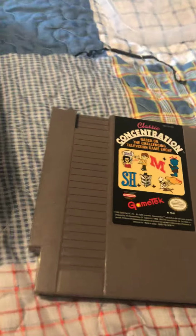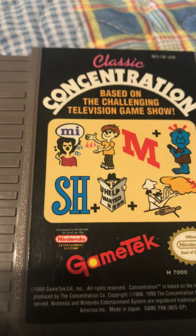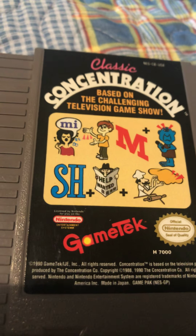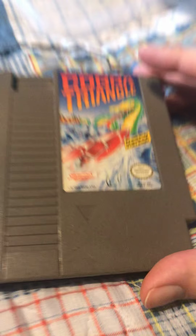Classic Concentration, which Brett Jackard has as well. He says this is his favorite game show game for the NES. It's a good game, you know. And I know Buzzer has started airing episodes of Classic Concentration on their channel. So for those of you Classic Concentration fans, you'd be excited about that. Next up is another one I haven't showed you. Cobra Triangle, which I do believe is also on the Rare Replay disc.